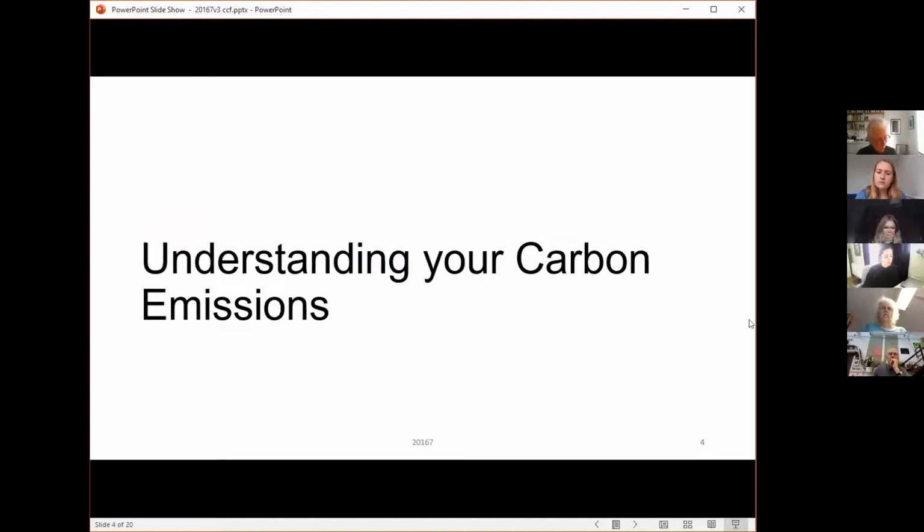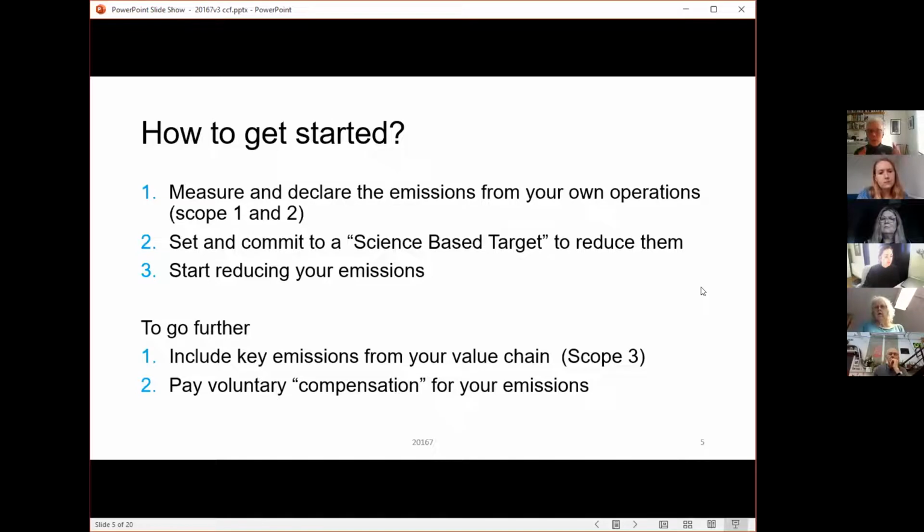So if we now move on to understanding your carbon emissions, how do you get started? What are the frameworks? So the first thing to do is to measure and declare the emissions from your own operations, what's called scope 1 and scope 2. And in the next slide, I'll explain what I mean by scope 1 and scope 2. Secondly, commit to a target to reduce them. And I very much like the Science Based Targets initiative.